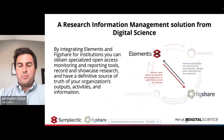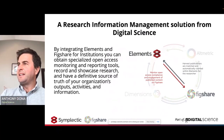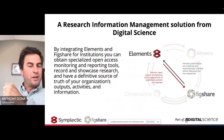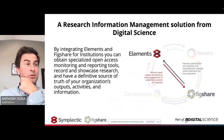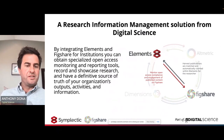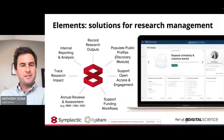It is a data repository that enables people to upload their outputs and then makes them findable and accessible to people across the globe. It then interlinks very nicely with Symplectic Elements. Basically, anything uploaded into Figshare can be linked to or fed into Elements, along with a number of other data sources, and then meshed together to produce an optimized reporting tool for institutions. Let's have a quick look at Symplectic.